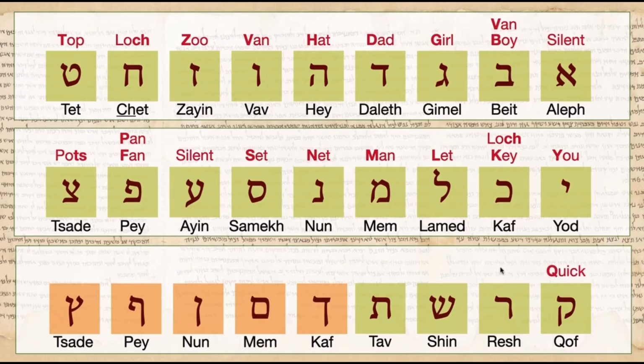Qof sounds like K, but a little bit like Q, as in quick. It is not a U sound, it's only a Q sound, similar to K. Resh is an R sound, as in red. Now Shin is like sharp, an sh sound, or it could be an S sound, as in set, similar to Samek. Again, we have Shin with two different sounds here, and we have Tau as in top, similar to Tet.